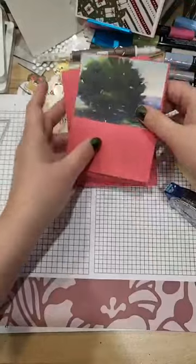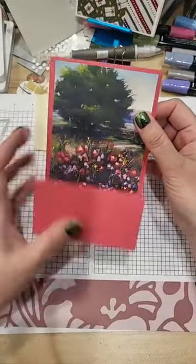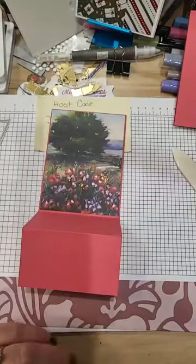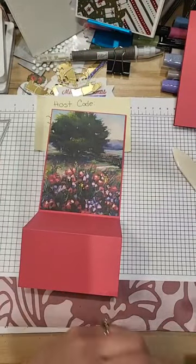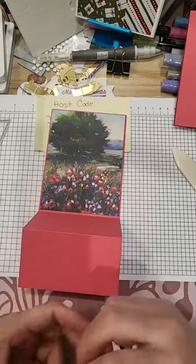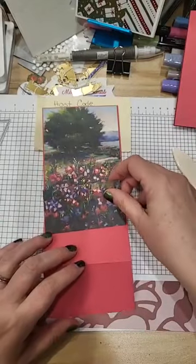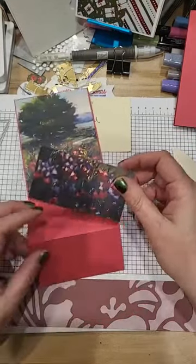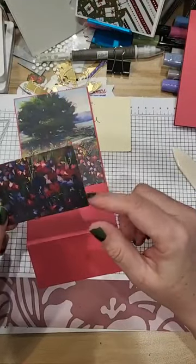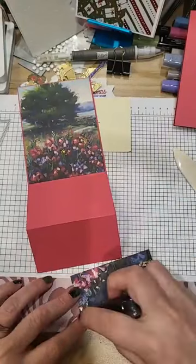So we're starting. See, this is not a hard card. Everyone's like, oh, it's a lot of work. It's not that hard. Very simple steps. You just got to know your measurements. That's all. Get the measurements offline. And so again, 3 7/8, which is the same side as this. And I cut off a bottom piece that matched it by 2 1/8.